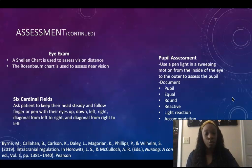That is, you have the patient follow your finger or pen up, down, side to side, and laterally from top to bottom. You will also use a pen light to shine within the patient's eye from the inner of the eye to the outside of the eye to check for pupil constriction or pupil dilation. You will be looking for the size of the pupil. Is it equal, round, reactive to light, and accommodating?